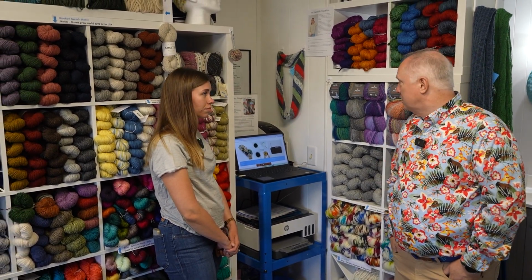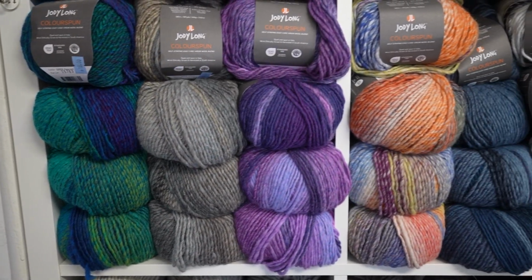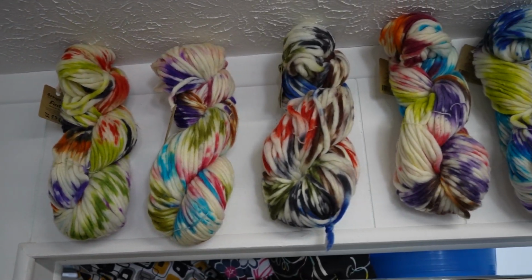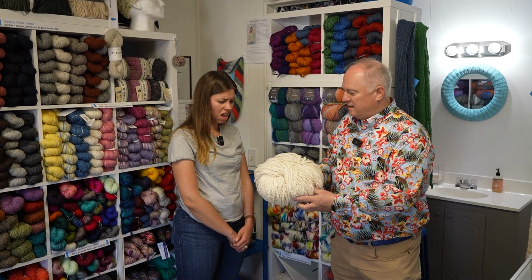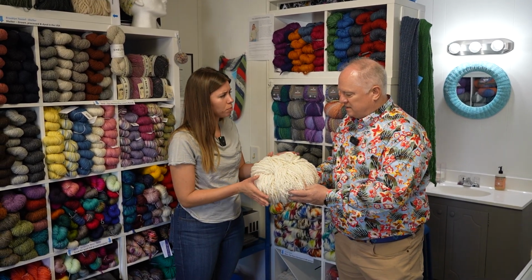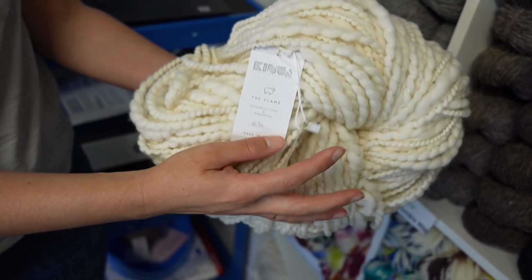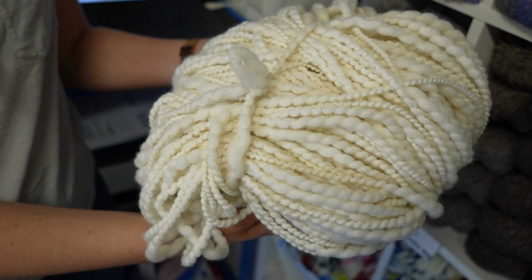A couple of new yarns for this season: the Jody Long Color Spun, which is a nice bulky. It's hard to see them in the bin, but at the top, Araucania Fiesta. And then something you don't always see, also from Quinoa, this is a hand spun. You can see it's thick and thin and super soft, and a humongous 400 grams. So it's 4 skeins in one.